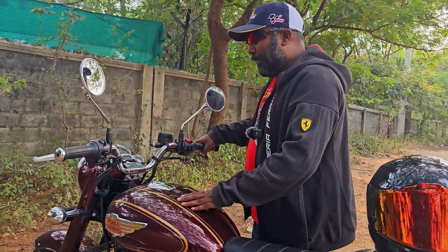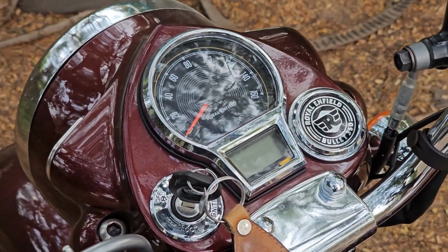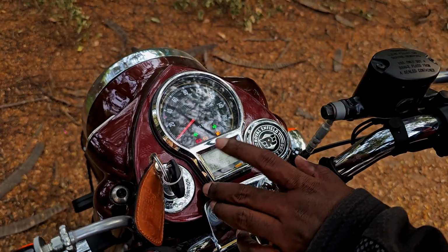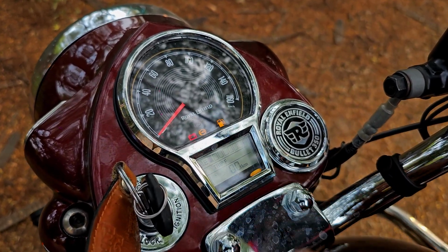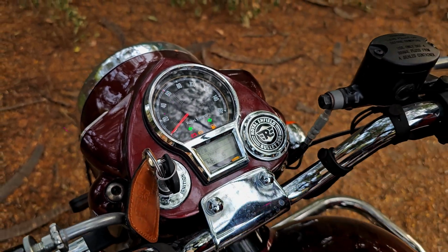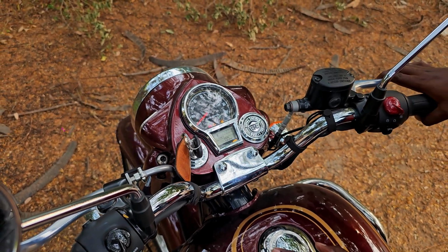Another major improvement is the console. Now you get a part digital, part analog console. The analog console is the same old one. It has a low fuel indicator, ABS indicator, and a battery indicator. And the digital console gives us the fuel gauge and the trip information along with the odo reading. So that is a good inclusion. At least now you know how much fuel you're carrying in your Bullet.